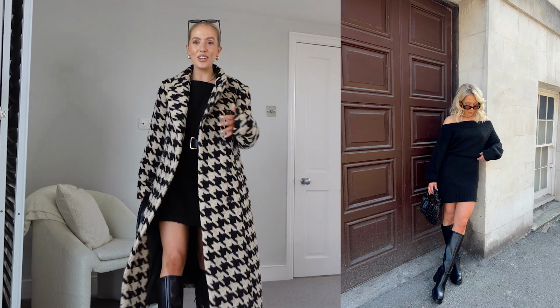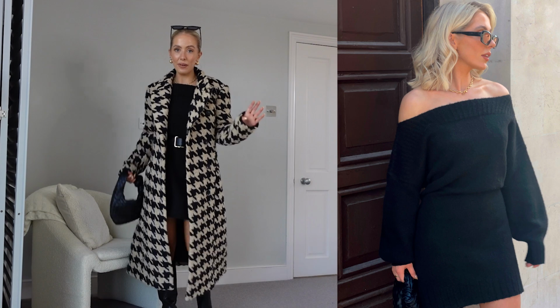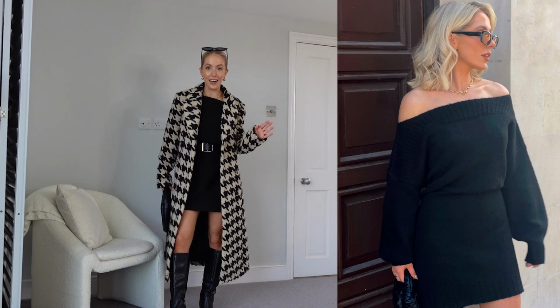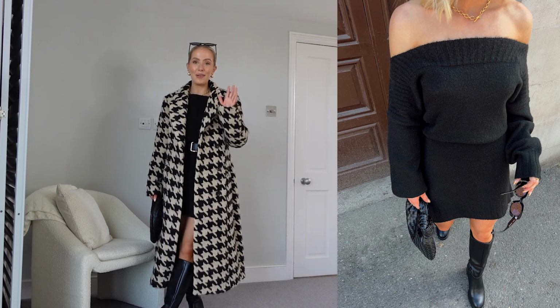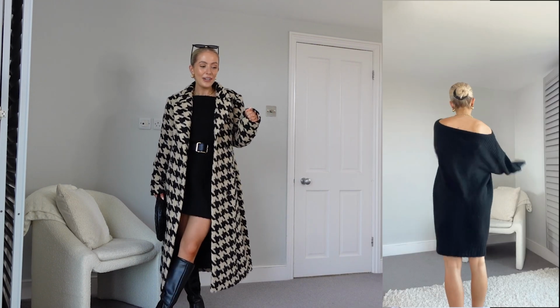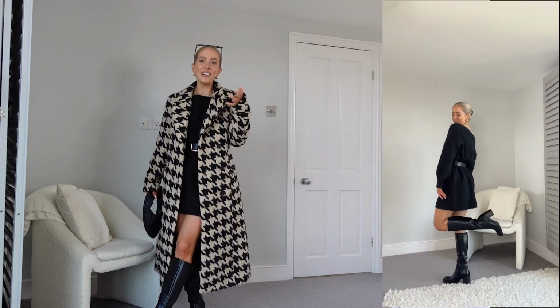But again, just showing you another way with the dog's tooth coat, how you can literally take an all neutral outfit, whatever you've got, and just bring it to life and make it a little bit more fun. Like, if there's one thing in this edit that you're unsure which one to go for, although there's loads, I'm being biased, there's loads that I'd be like, this one and this one.